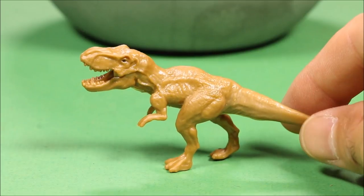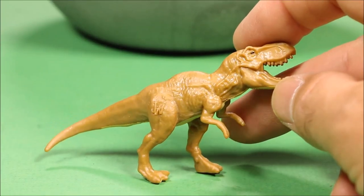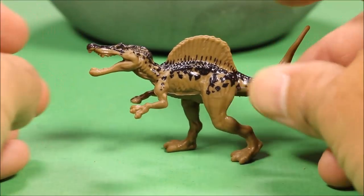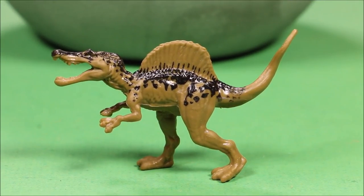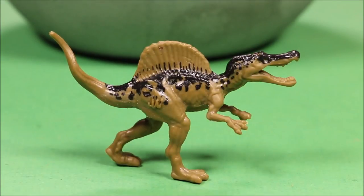This guy is totally brown. I don't think I had a totally brown one before. I mean, I had green before. You can see the little JW logo there. Ah, cool looking Spinosaurus. I don't think I had this color scheme before. Because usually the ones they include are, it's like a golden metallic color. So it's really shiny. This one is brown and black.